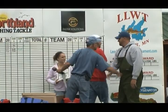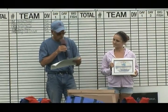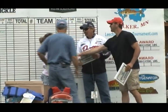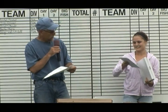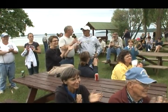We have Ryan and Corey Hilla. We have Harlow and Jason Piron. And they had a total of 19.11 pounds. For $13,000, our first place finishers, and also winners of two Northland fishing jackets and plaques, we have Perry Dreyer and Chuck Barth.